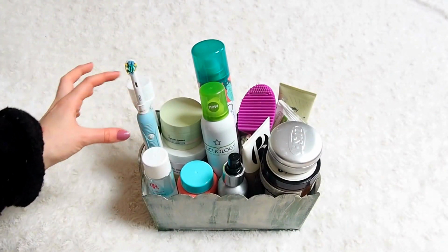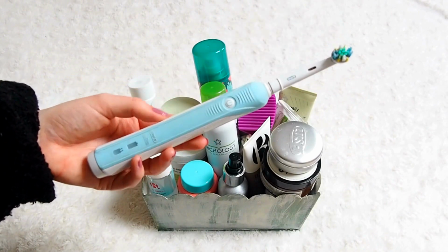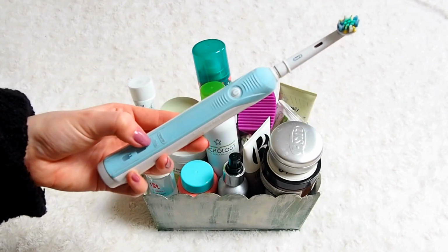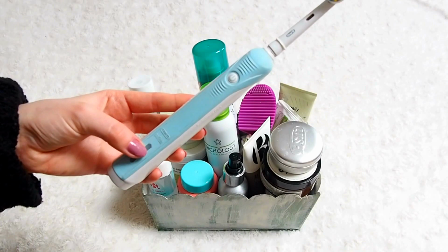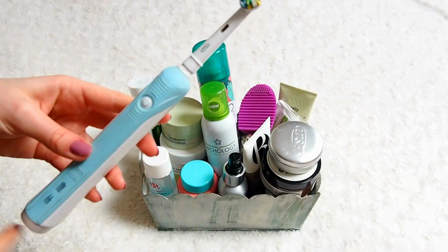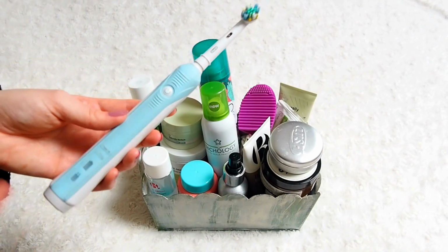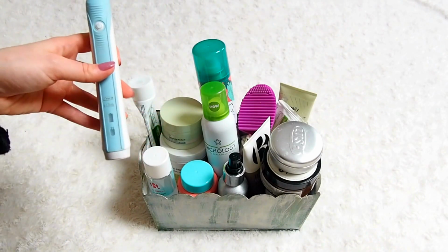I'll start with this one because this is not cruelty free and I just wanted to point it out. This is an electric toothbrush by Oral-B, who, I don't know if they're owned by Braun or if this is in collaboration with Braun. I know it's not cruelty free, but I've had this for a few years, and I thought I would just use it until it's no longer usable and then get rid of it, because I think it's more wasteful to just chuck something away for the sake of it.